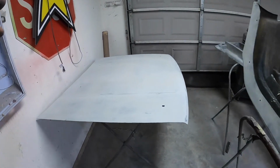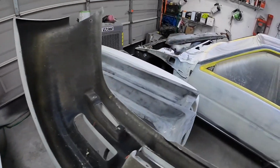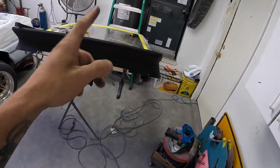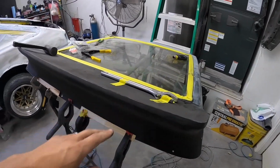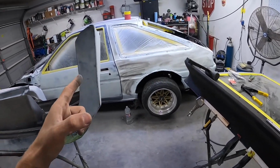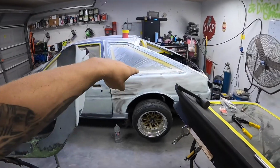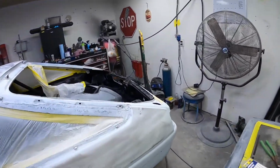The wife has been going crazy. She's got the top side, bottom side of that sanded. Skirts are sanded, back bumper sanded. The whole front bumper is sanded as well. The hatch is sanded and the spoiler sanded. And I've been on the car. Doors are sanded. I've got to sand the roof in this quarter. I did sand the other quarter.